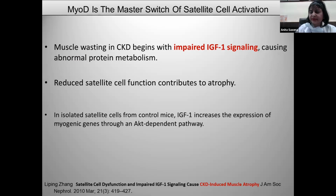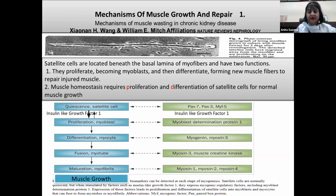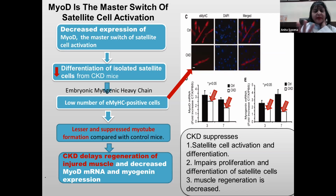So muscle wasting in CKD begins with impaired IGF-1 signaling, causing abnormal protein metabolism and reduced satellite cell function, which contributes to atrophy. And this is my favorite figure, which is showing you what happens in normal muscle growth and how CKD really impairs muscle growth. It is MyoD, the master switch of satellite cell activation, which is decreased. There is a decreased expression of MyoD, which causes reduced differentiation of isolated satellite cells from CKD mice, which causes a lower number of embryonic myogenic heavy chain cells, and this leads to lesser and suppressed myotubule formation compared with control mice.